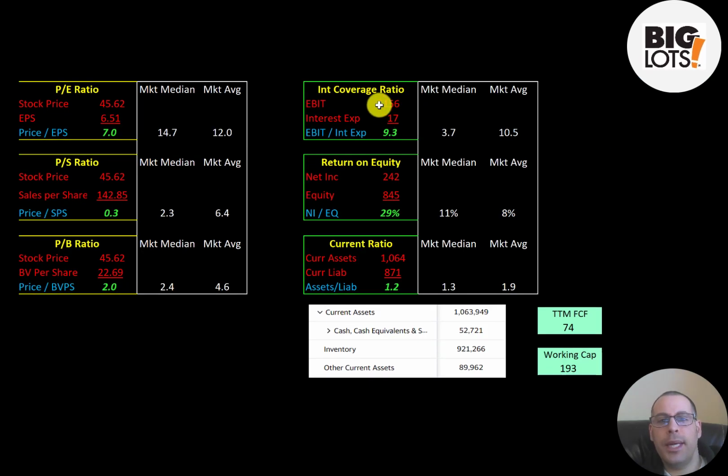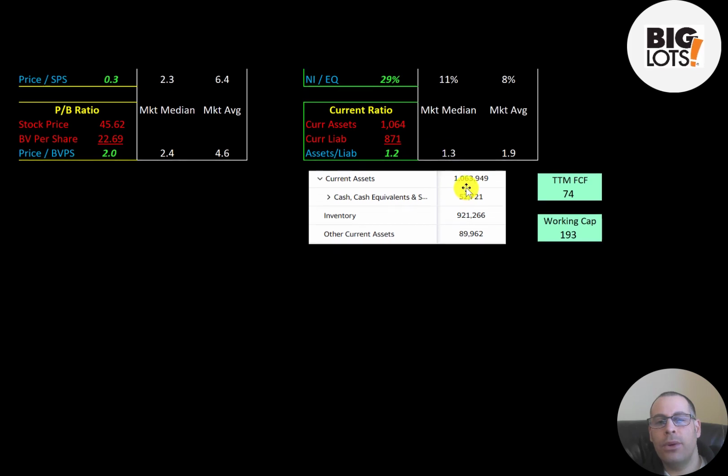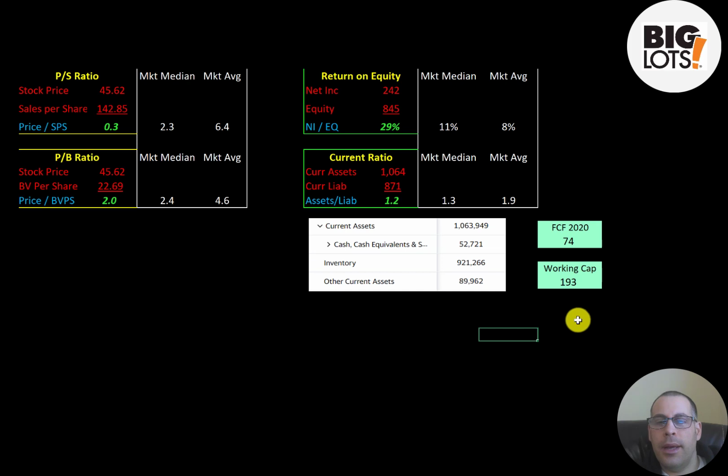Interest coverage ratio is EBIT over interest expense. They're at 9.3, so they can easily cover their interest payments. ROE is net income over equity. They're at 29%, much higher than the median and average. Current ratio is current assets over current liabilities, so they can cover their current liabilities with their current assets. Their current assets are $52 million of cash. Most of it is in inventory, $921 million. And the company seems to be well capitalized. Their free cash flow was $74 million, and their working capital is $193 million.